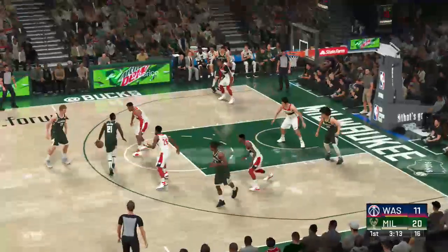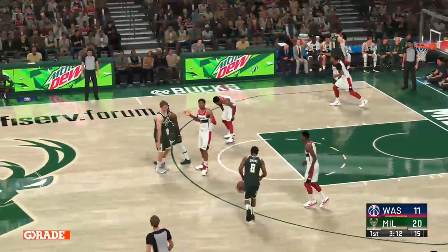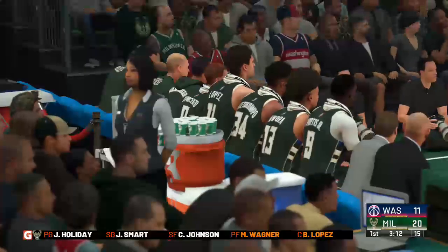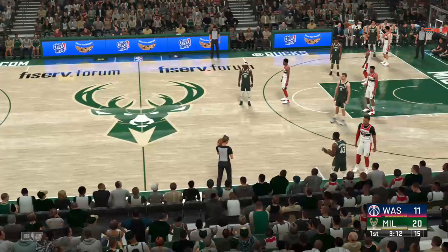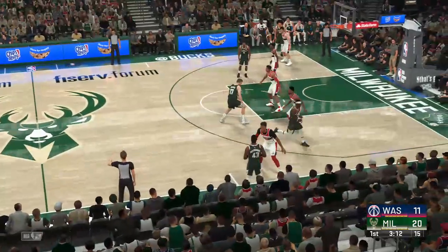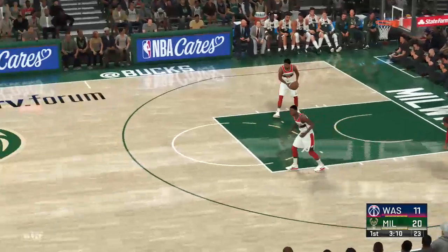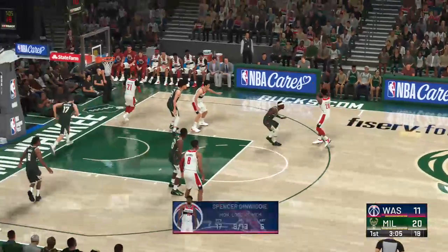Outside Holiday. And there's the call on Rui Hachimura. That's his first foul of the game. Antetokounmpo's checked in for the Bucks. Now into the lineup for your Bucks, Thanasis Antetokounmpo. Out of bounds. It'll be Washington's ball. Wizards ball. Here's Dinwiddie. 17 points in his last outing. To the wing, right side.